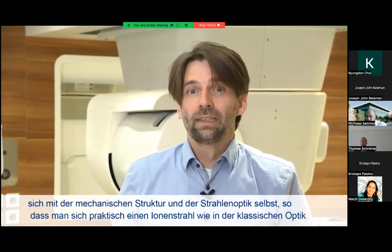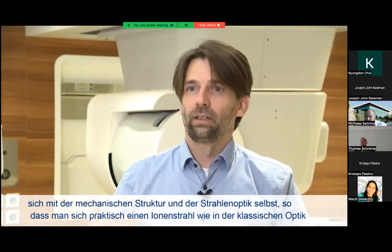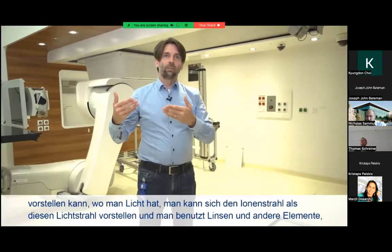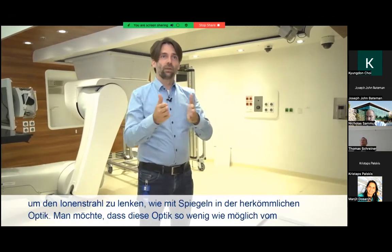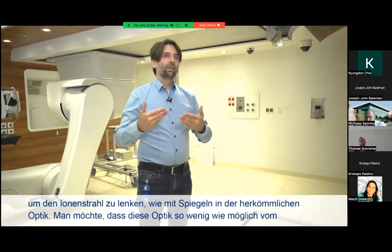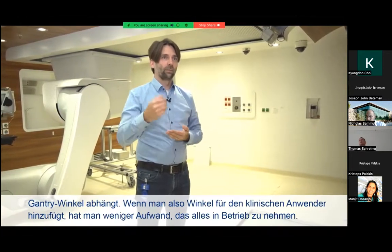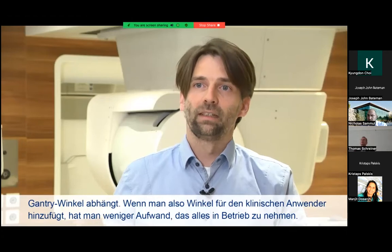And last but not least, there is also the beam optics itself. Practically one can always think about an ion beam like in classical optics where you have a light. You can think about the ion beam like this beam of light, and you use lenses and other elements to steer your ion beam, like with mirrors in conventional optics. And also this optical setup, you want to have as little dependent as possible on the gantry angle, so that if you then add angles for the clinical user in the future, you have less effort basically to commission all that.